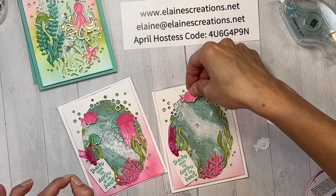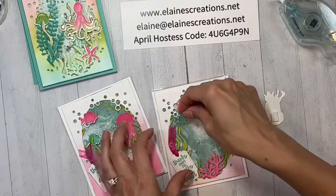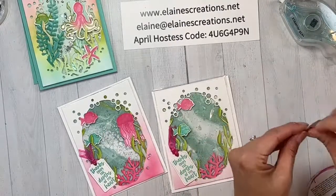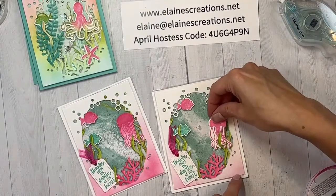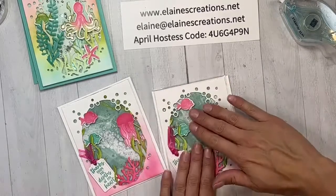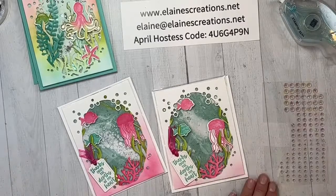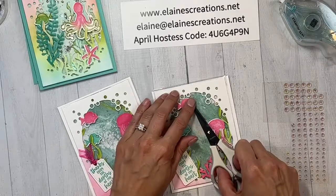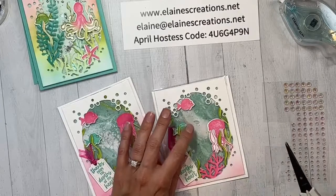So I'm gonna do her like right there. And then another little fishy we're gonna tuck in here. And then we'll have the jellyfish over here. We'll overlap her a little bit. And then I thought it would be fun to put some rhinestones on the fish's eyes. Give the fish a little bit of bling. So I'm gonna put some rhinestones on their eyes. Kind of fun. Ding, ding.